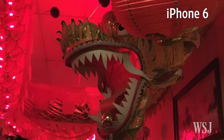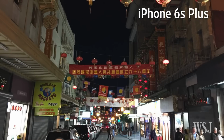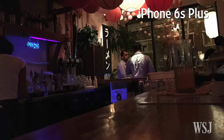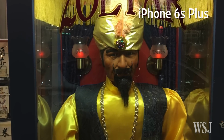When will a phone finally be able to take a decent shot in a dim bar? Low-light scenes require a physically larger image sensor, which the latest iPhone doesn't have. Both last year's 6 Plus and this year's 6s Plus do have optical image stabilization hardware in their lenses that reduces blur, especially in low light.